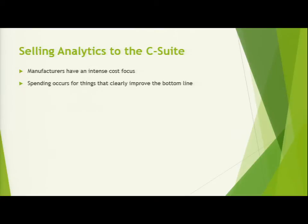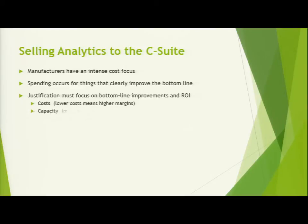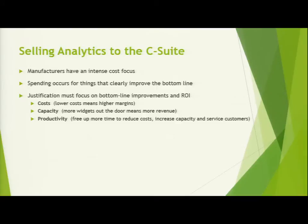Spending really has to occur for things that clearly improve the bottom line. And any kind of justification that you do has to focus on bottom line improvements and return on investment. But for analytics efforts, it's kind of squishy sometimes, what kind of improvements we can get. But for manufacturers, I think we have it better than most because we are used to dealing with hard metrics. We're used to dealing with very quantifiable things. So it tends to be a little easier for us to know exactly how to improve costs, improve capacity, and improve productivity, because we've already got a history of doing this and measuring our results.